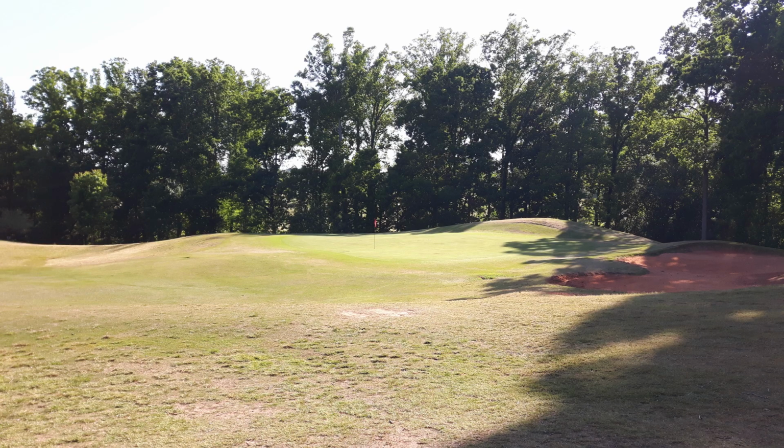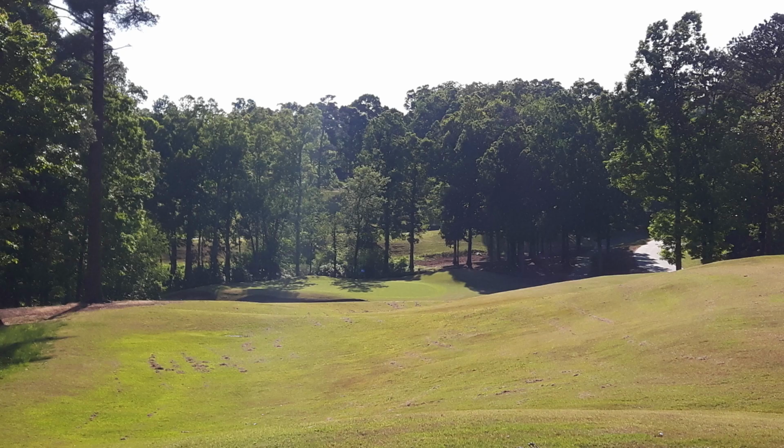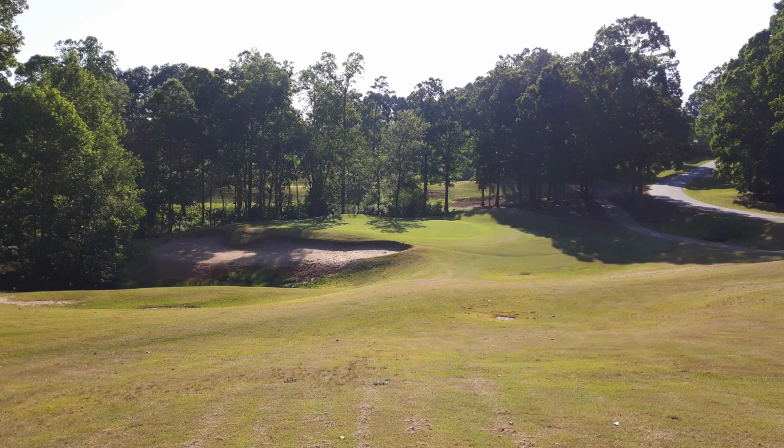I mean, this course has some big traps, some traps that are maybe waist high or chest high in some places, but there's nothing really difficult to play out of the traps. It is, I think, a good mixture of difficulty and challenge and playability, accessibility, and I think it's a very good golf course.